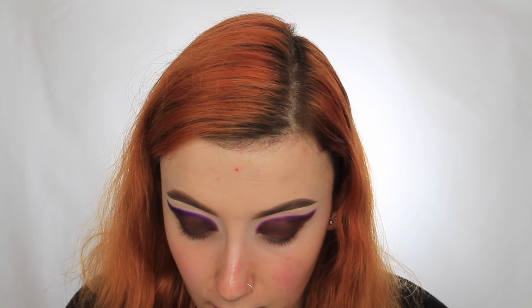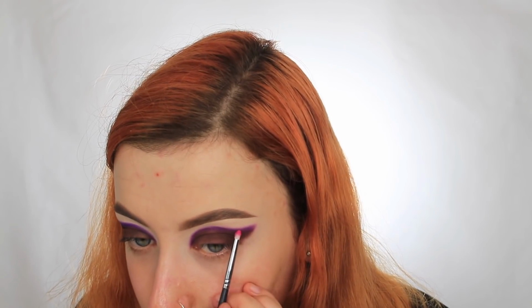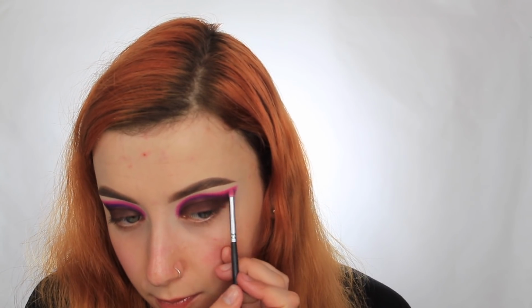Okay, so now I'm going to go in with the M515 brush from Morphe and I'm going to take the pink shades. So Bahamas from the Riviera palette. And now going in with Texas Made from the Alyssa palette. Just blending out those edges with that same brush and a tiny bit of the product. With another M515 from Morphe, I'm going to go back in with the purples to blend them out with the pink.